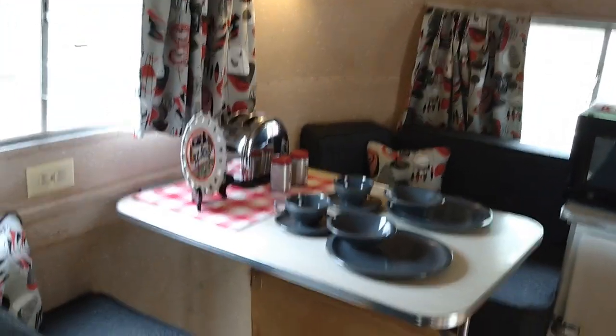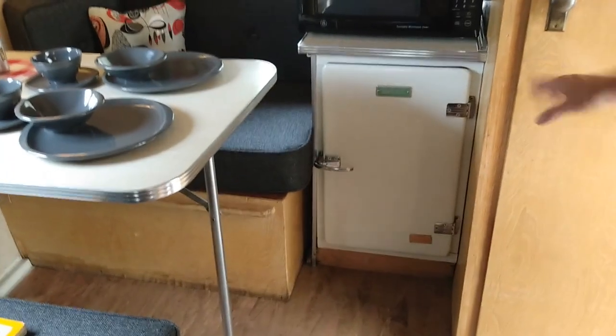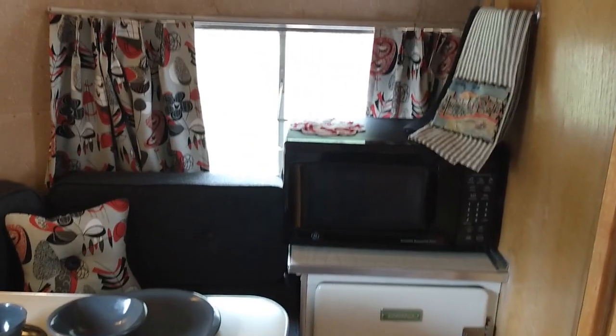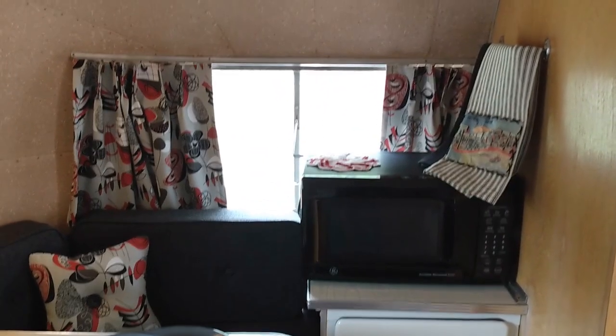And then over here is a dinette. So this goes down for the little one to sleep? Yes. Makes another bed. And is that an ice chest? That's an ice box, yeah. Wow. So does that just work like a cooler? Yeah, you just put block ice. We don't use it. We just use it for storage. I think I've got paper towels and stuff.